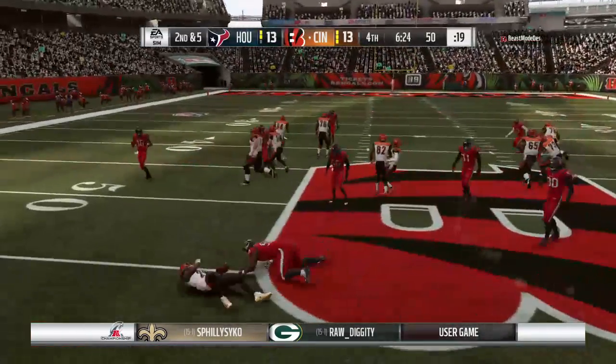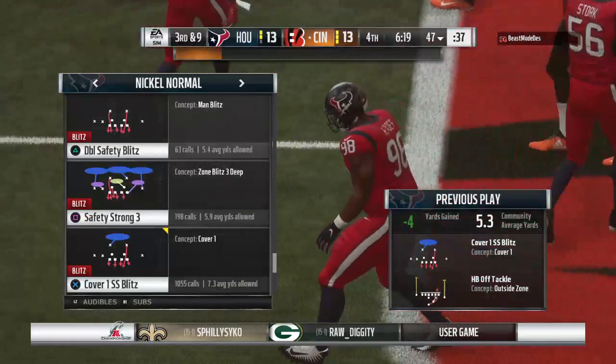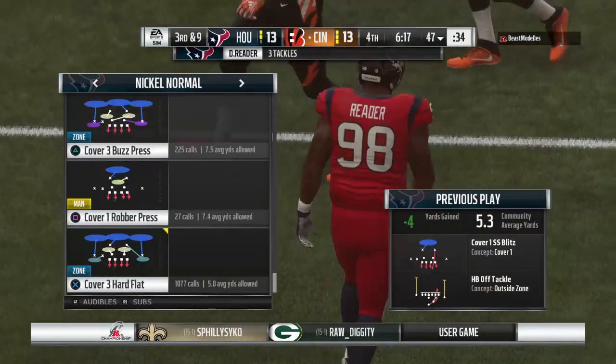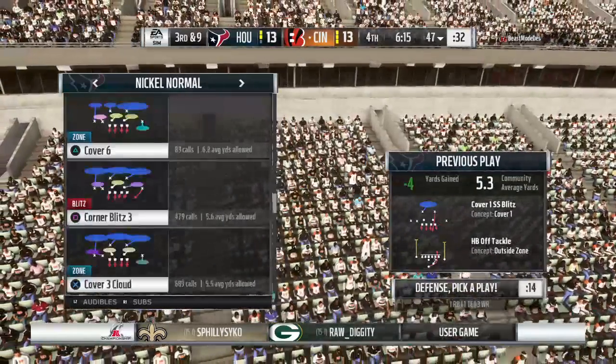They'll stay on the ground, Mixon again. And maybe a measure of revenge there. He's had his way in this one, but this time they get him behind the line. That'll wind up going for a loss of 4. And that'll bring up a 3rd down.